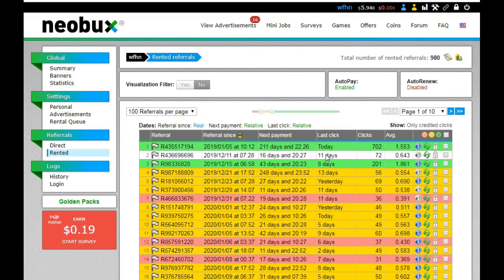However, what happens on Neobux is if the person hasn't clicked for 14 days, then they will automatically get swapped out for another person. So you don't have to delete these people. You don't have to do anything to get them changed for a new person. You might look at that person and say, okay, they're no good to me, they're not being active. However, there's one who hasn't clicked for 13 days. If I wait for one more day, then this person is going to automatically get swapped out for another person.